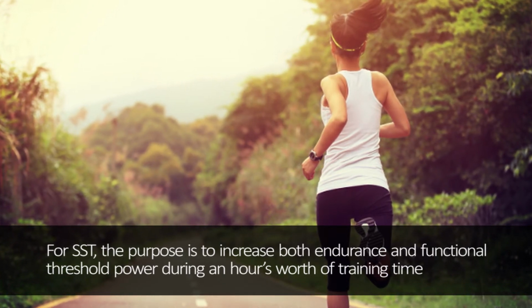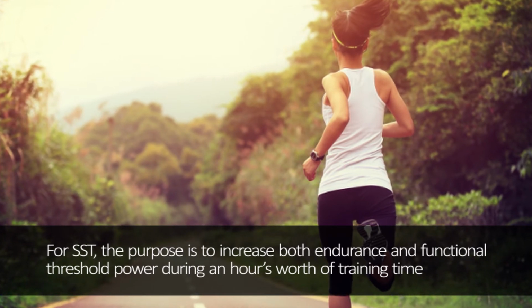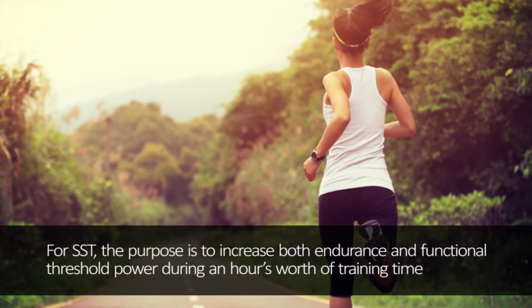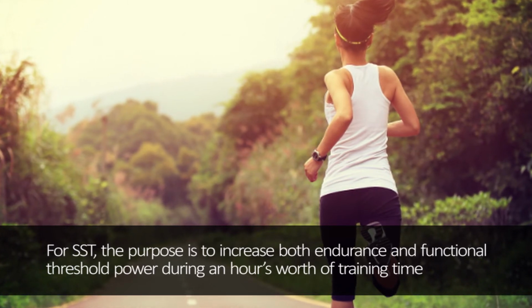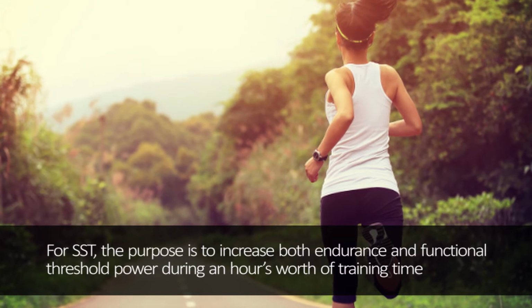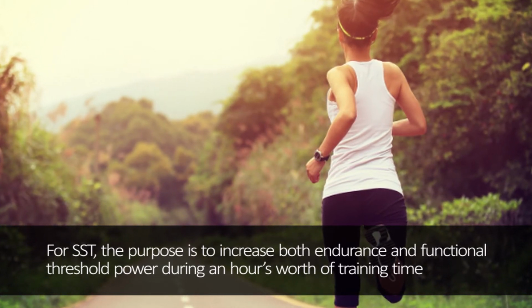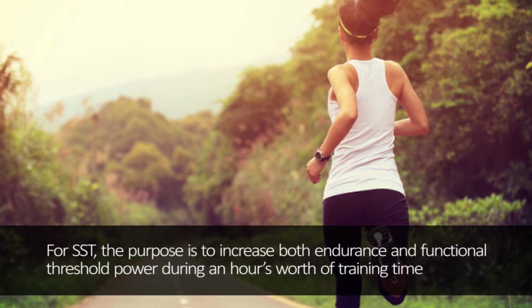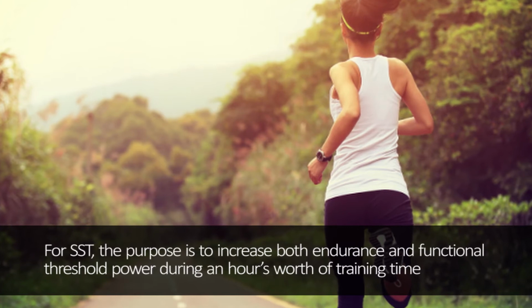The efforts between tempo pace and lactate threshold fall into what coaches generally refer to as the sweet spot, as training in this zone, usually in the form of long intervals, provides an ideal balance of intensity and volume for increasing the most critical performance metric, functional threshold power. So in short, sweet spot training helps increase the speed and power you can sustain during high intensity exercise.